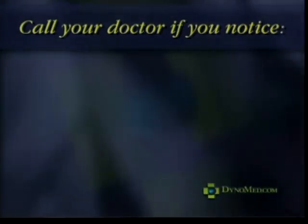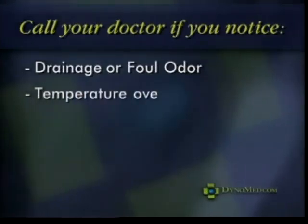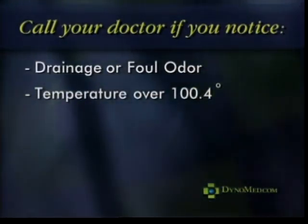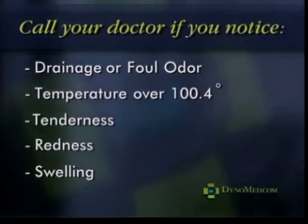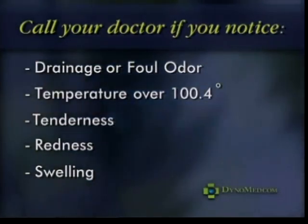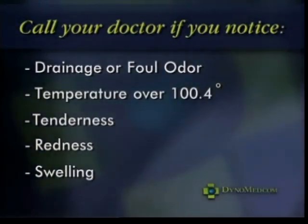Call your doctor if you notice any drainage or foul odor from your incision, or if your temperature rises to over 100.4 degrees. Your doctor should also be notified of any increased tenderness, redness, or swelling. The incision can be cleaned once a day with regular soap and water and then dried carefully. If redness or drainage from the wound is noted, please notify your physician immediately.